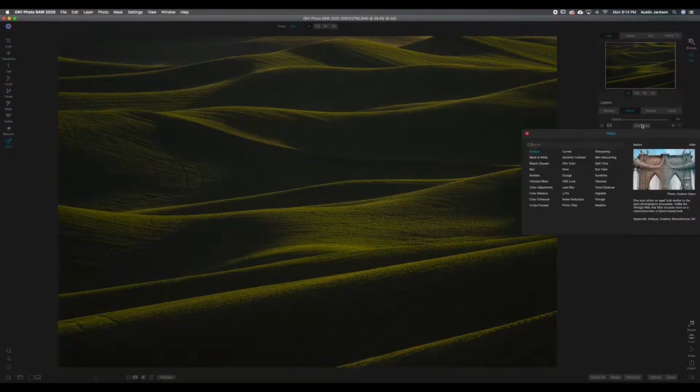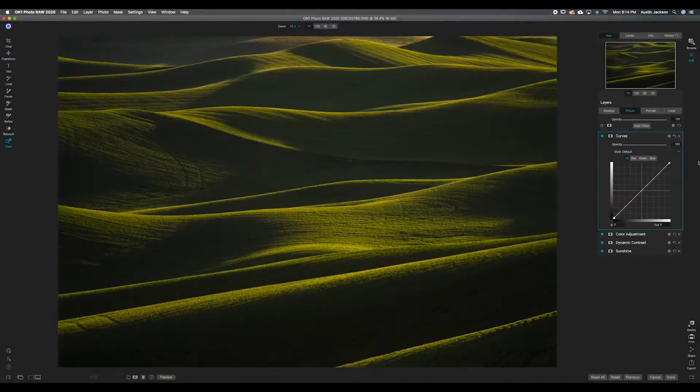So another one of my favorite features in this program, I'm going to show you on a curves layer. Let's say that I just wanted to target the brights. If you've never used luminosity masks before, you may not understand this, but if you are a luminosity masks user, you're really gonna like this feature.